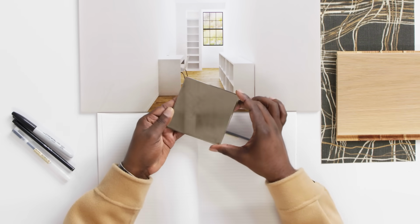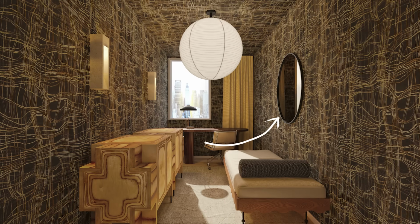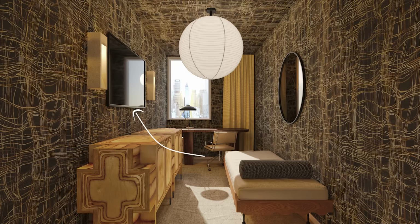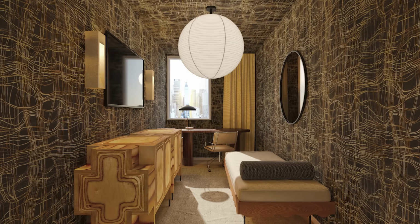So over the day bed, I would do a mirror, probably this bronze mirror here. Again, going back to the warmth of the room, the bronze mirror will also reflect the warmth of the light. And across from that, over the bureau, there's a television because sometimes you need to watch TV while you're working. If it doubles as a guest room, your guests can watch TV.